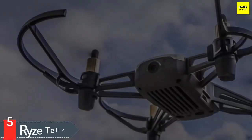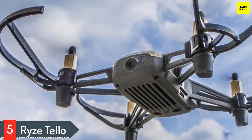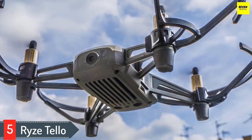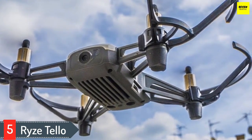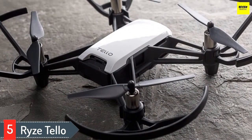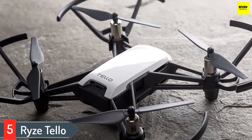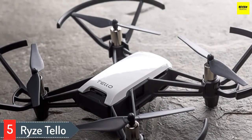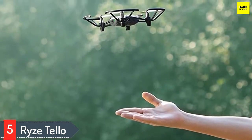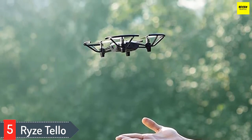Let's get started. Number 5. Ryze Tello. While some of the drones on this list are toy grade, this is in every respect a consumer grade product, with quality packaging, safe-looking batteries, and a full set of features. It's a little more expensive than some, but you get what you pay for, not least the Intel and DJI tech on board. That includes a downward-facing sensor, which makes for stunningly stable hovering and auto landing, and the ability to retract to a wall bounce.